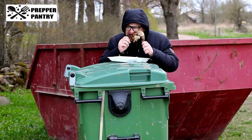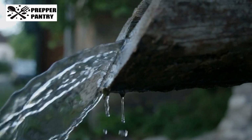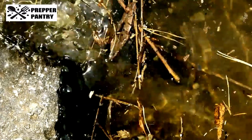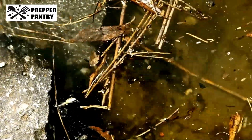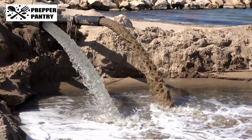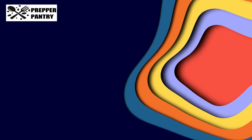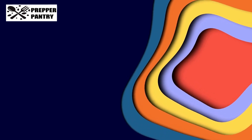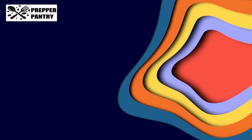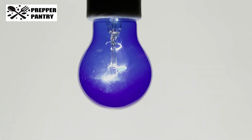5. UV water purification system. Before we talk about the importance of food and shelter, let's address something even more critical: water. You might think you have enough stored, but when disaster strikes, access to clean drinking water could be your biggest challenge. This is where a UV water purification system comes in. Unlike traditional filters, this system uses ultraviolet light to destroy harmful bacteria, viruses, and other microorganisms lurking in your water, making it safe to drink in minutes.